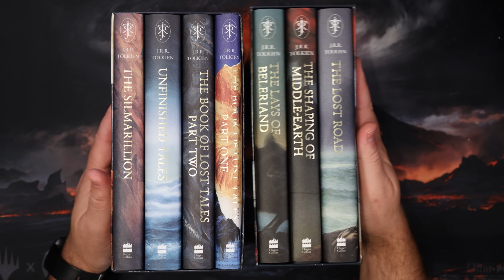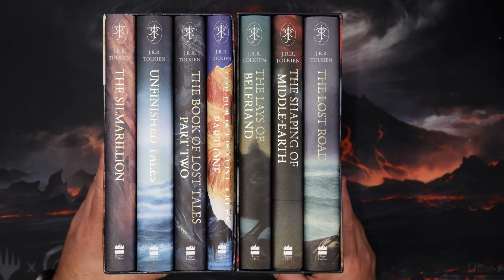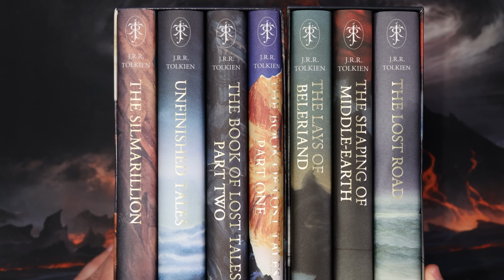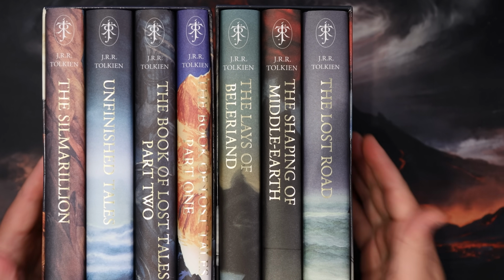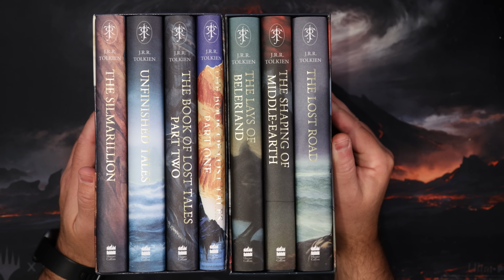Today we are bringing in box set number 2, which just released from HarperCollins, coming out soon here in the United States by William Morrow, which encompasses the Lays of Beleriand, the Shaping of Middle-earth, and the Lost Road. Here you can see them side by side. Obviously, they're going to look pretty sharp on the shelf.